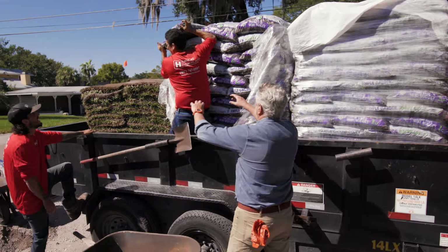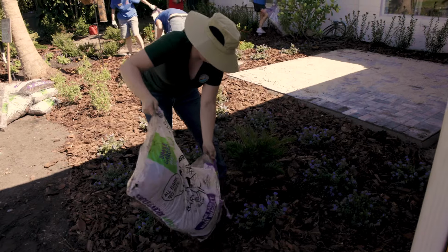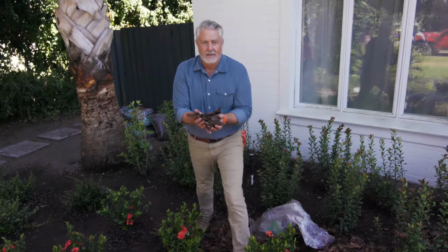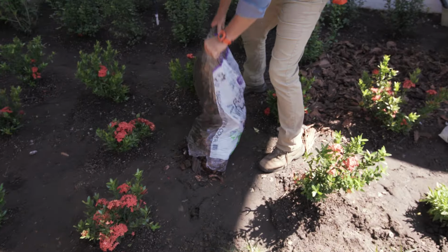I see the mulch. The mulch truck is finally here. I get the first bag every time. I feel a little better now. Mulch is like the carpet. It's one of the last things to go in. Good thing about this, we know we're getting close to the end of our flip.